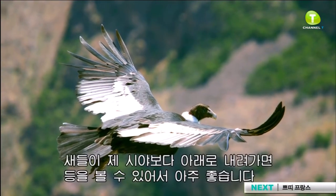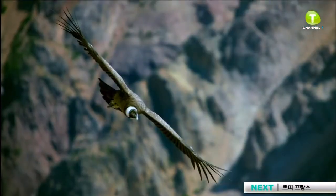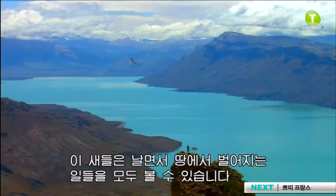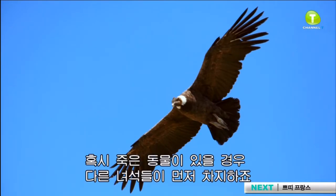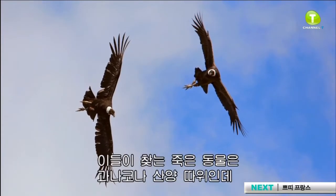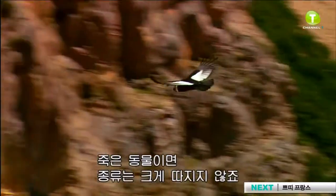And I love it when they come down right below me so I can look straight down on them. What's amazing about these birds is that they're looking for other animals reacting to what's happening on the ground. In other words, if there's a dead animal, other animals will react to it. They're looking for carrion. They're looking for a dead guanaco, a dead sheep. They're not choosy as long as it's dead.